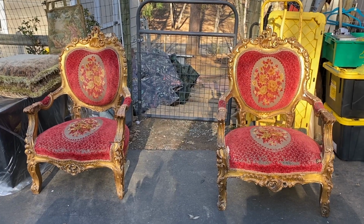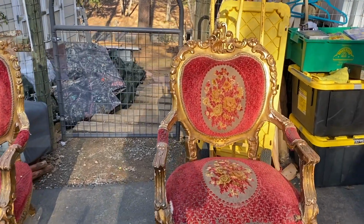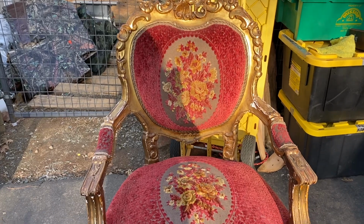These two chairs are so gorgeous. They're like royalty. They look like they belong in Buckingham Palace.